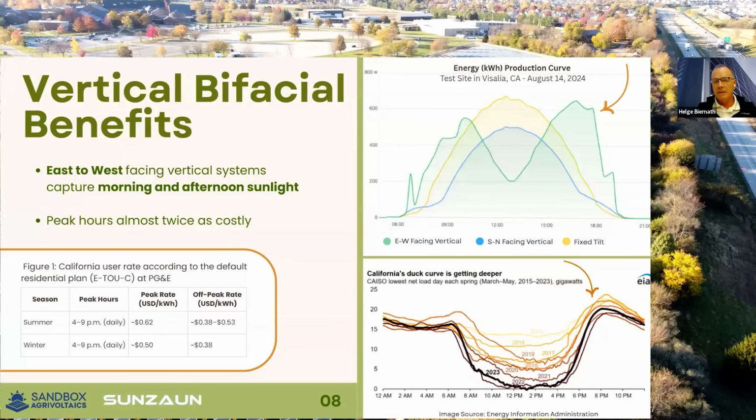And here are the curves, and they're real curves from the Central Valley. When you look at the upper right, the green one is an east-west facing system. The vertical system, the blue one, is a south-north facing vertical system, and then next to it you've got a fixed tilt system. Typically the green one should also be more like a camel hump, but because there's some shading in the area, it looks a little strange.